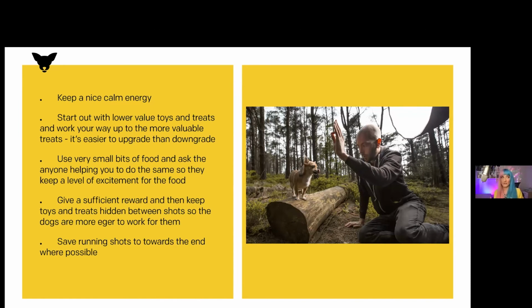Some dogs are fine with new people. Some people might find it a little bit intimidating, especially when you've got a big shiny box and a light and lots of bags and stuff.